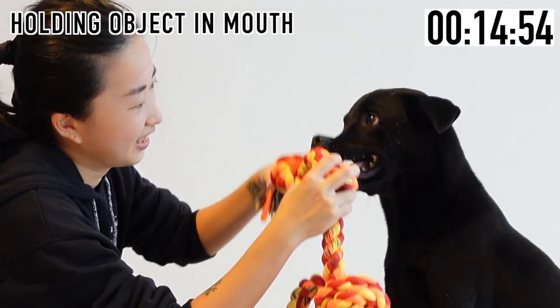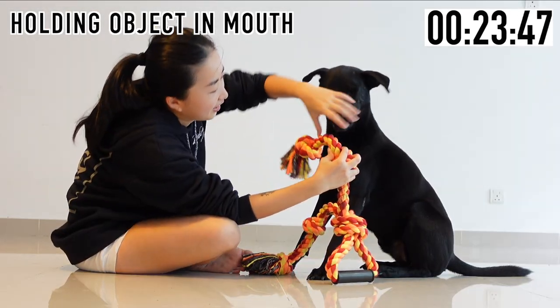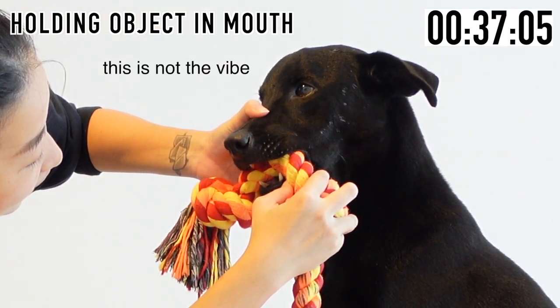He was never really the kind of dog that would pick up things with his mouth. He doesn't play fetch, he doesn't play with toys, and I had to force his mouth open, gently of course, to put the toy in.